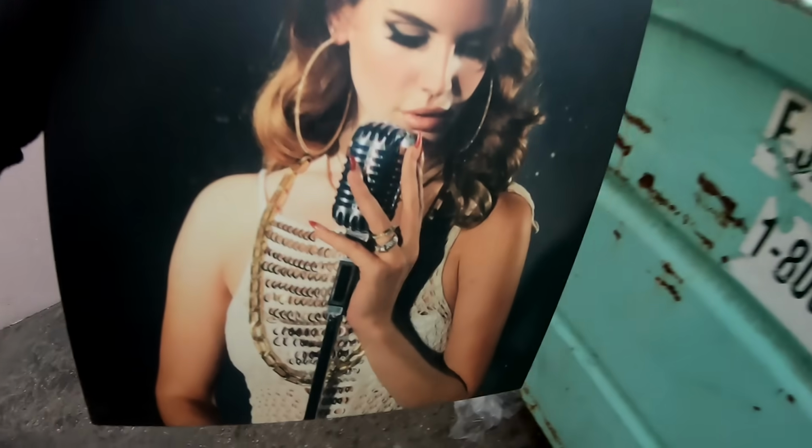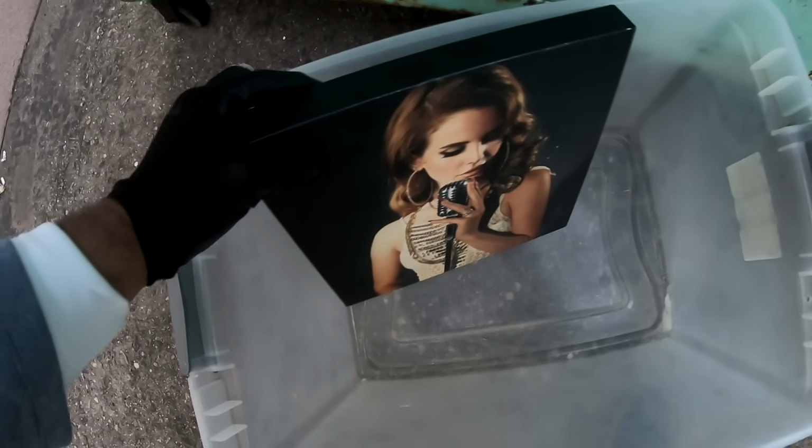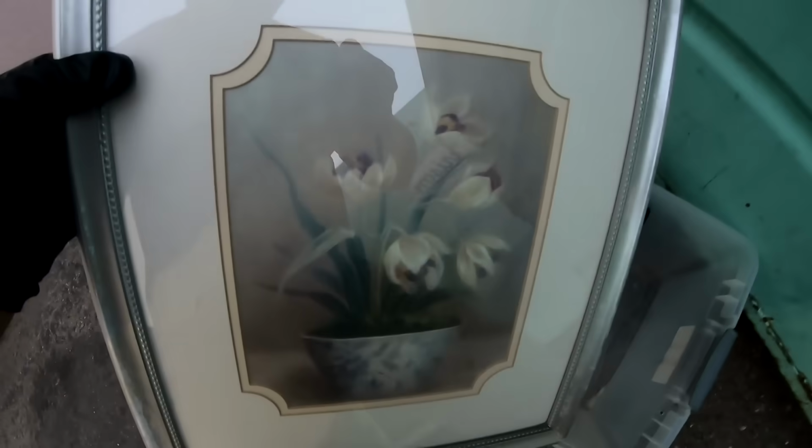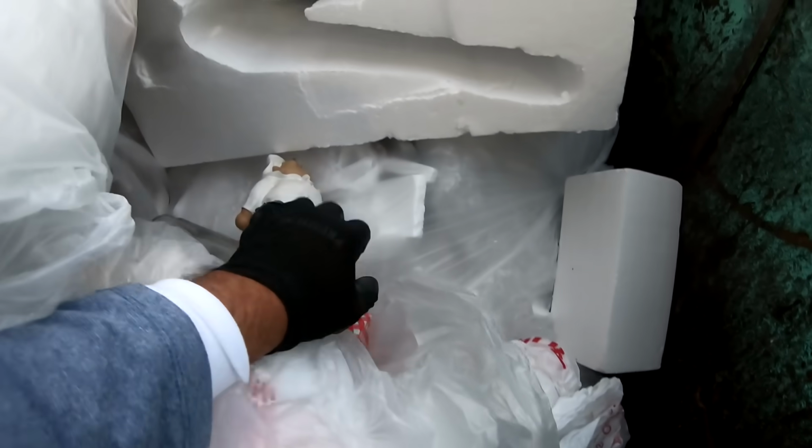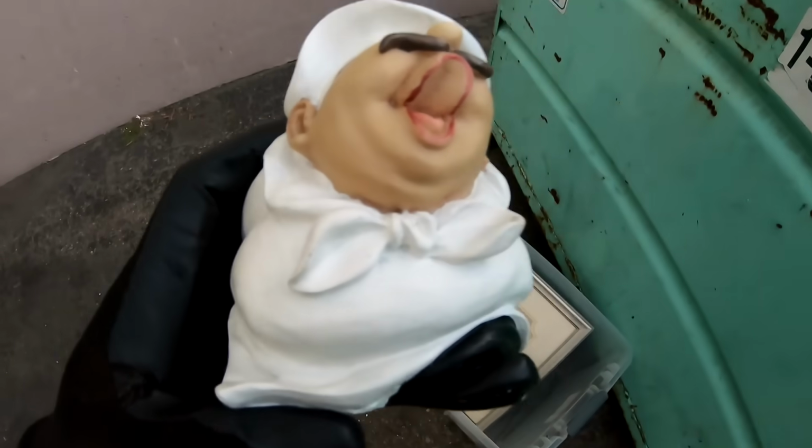Let's see what we can find here. Oh, look at all these guys. And everything here. Look at this. This is a beautiful frame. We got the chef in the house.